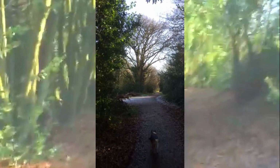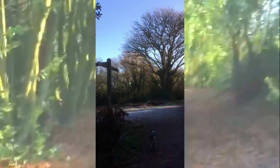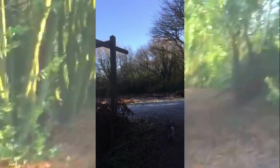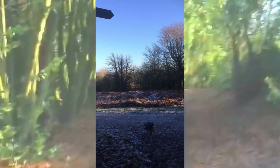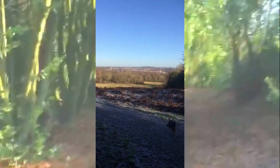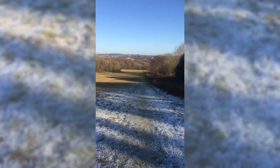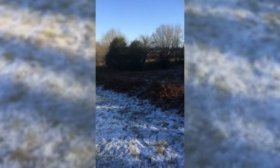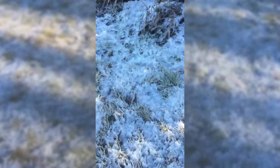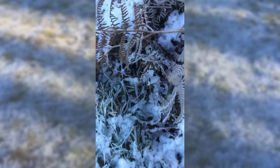And we get quite a lot of different wildlife here. Well, foxes, obviously, and rabbits. Quite often see buzzards. And here we are coming to the top of the hill. I love winter when it's like this, you know, crisp, sunny mornings. Every little blade of grass encased in frost. And the ferns as well look really pretty.